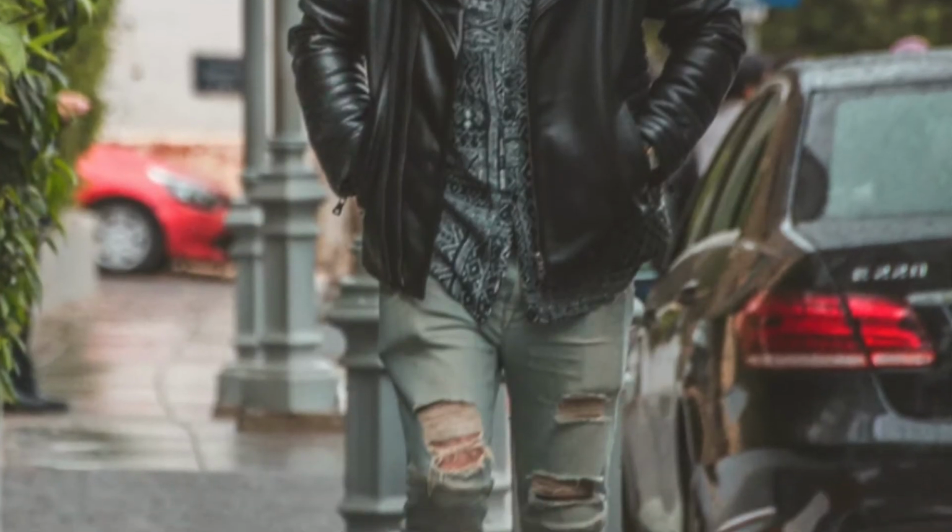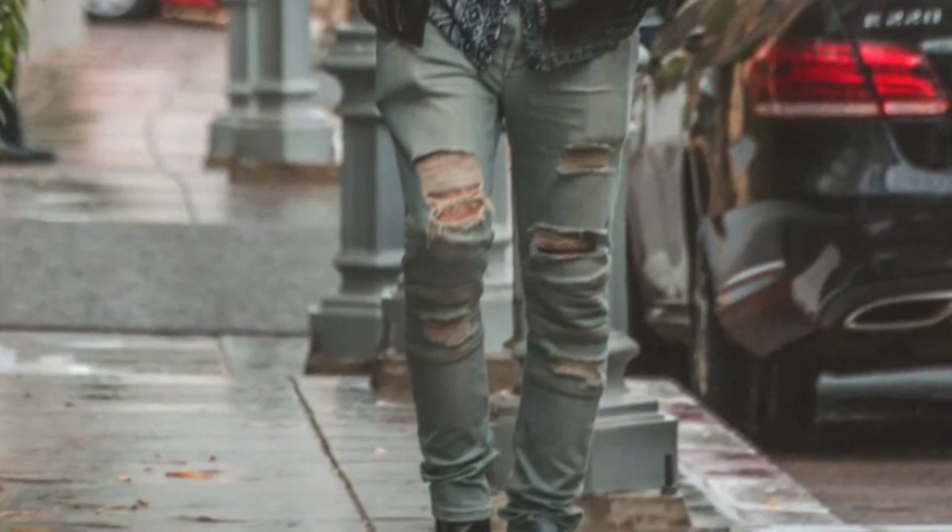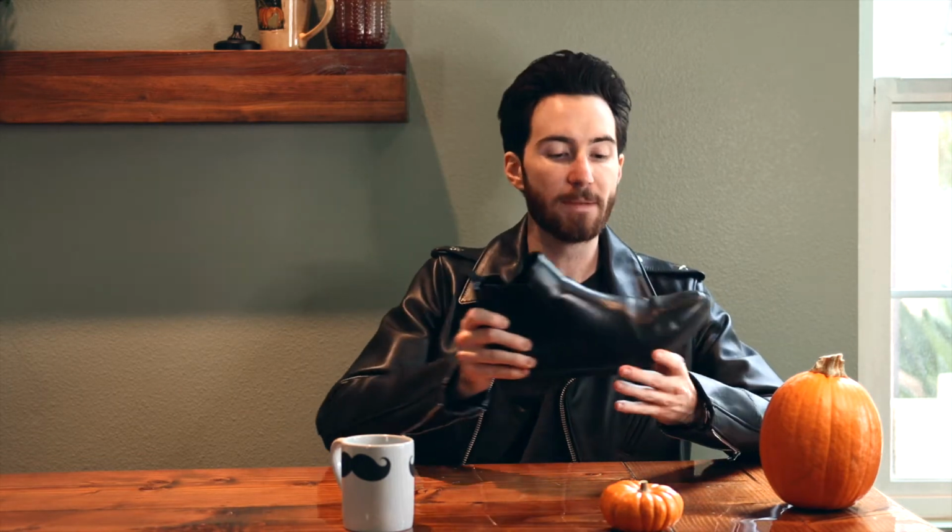If you're going for that edgy look, a leather jacket, some jeans, some Chelsea boots, that's the way to go. But if you need something more formal, these can do that too, simply because they're so minimalistic. Any kind of button-up shirt, maybe you can even add a sport coat on it, some slacks, you can toss these in that mix and they will work out perfectly.